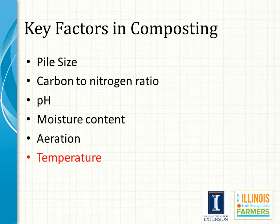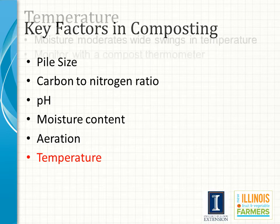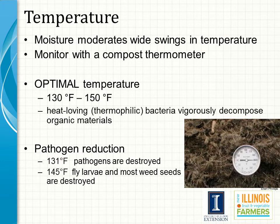The temperature of the pile tells you that everything is going well within the pile. When bacteria are multiplying and decomposing the organic materials, they create a lot of heat. Therefore, the center of the pile tends to be between 130 and 150 degrees Fahrenheit. These temperatures indicate that you have a hot compost system and that the pathogens and weed seeds are being killed. When the bacteria run out of food, their numbers decrease, and so does the temperature.